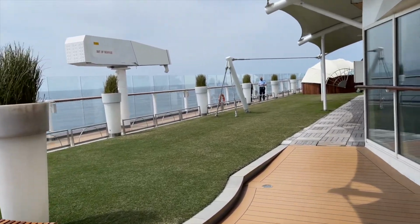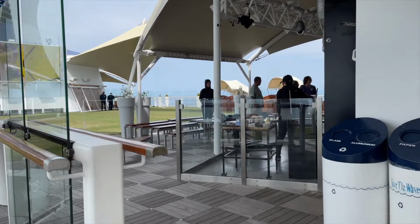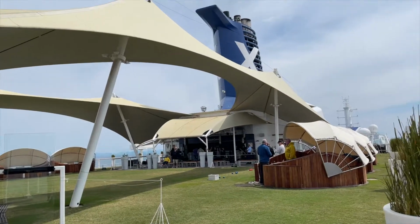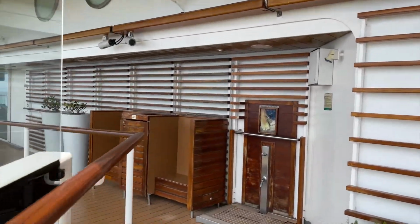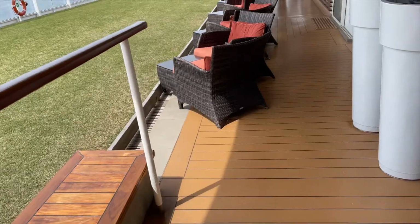This area is the first and only outdoor area on a cruise ship with a half acre of real grass. You can play croquet and bocce ball up here. There's also live music. You can bring your blanket and just throw it on the lawn and hang out. It was a little bit chilly for that on most days, but it was truly a beautiful area up here.